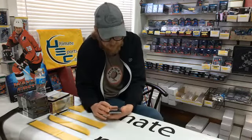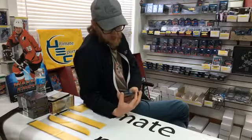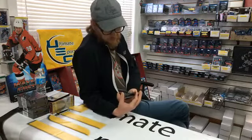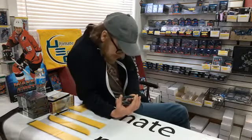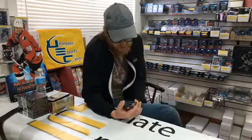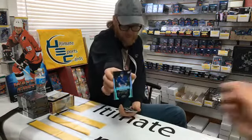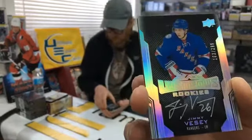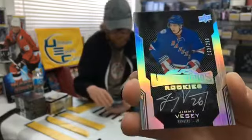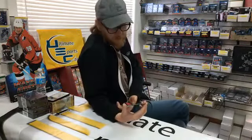Just to let Devin know, we're doing Black Diamond on Wednesday. Yes, Black Diamond's on Wednesday, April 11th. Illustrious rookie number 163 out of 299, New York Ranger Jimmy Vesey. There you go, Mr. Norm. Nice hard sign of Jimmy Vesey. Congratulations. Nice thick stock. Nice looking card. Good job.